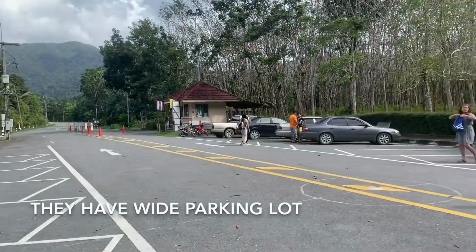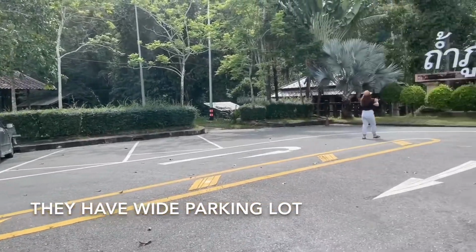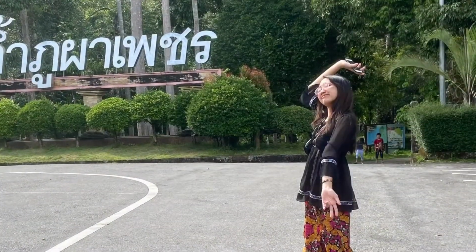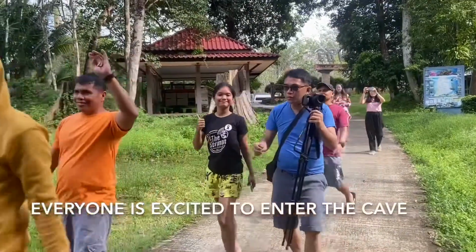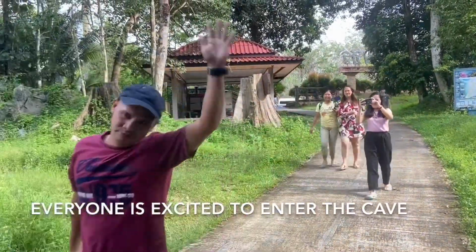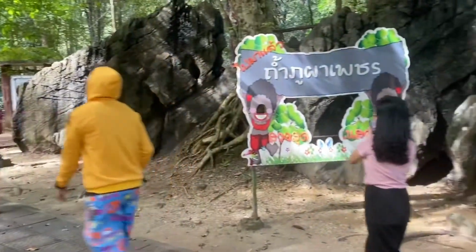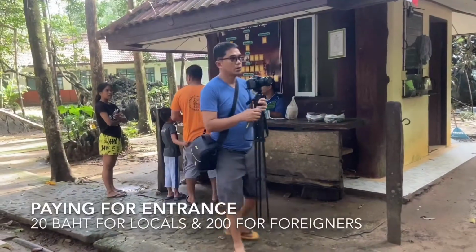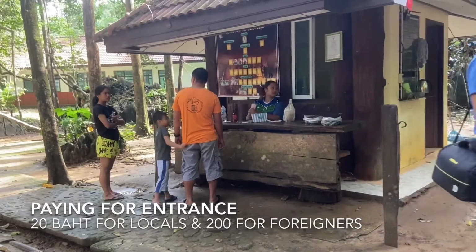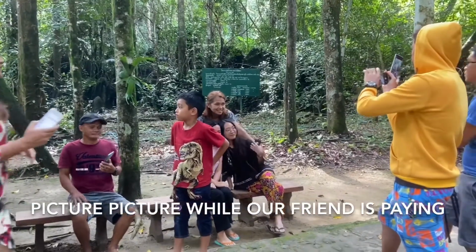I really wanted to come to this place, and finally I'm going to explore the Phet cave. The entrance is quite expensive for foreigners. They charge 200 baht, but 20 baht only for locals.